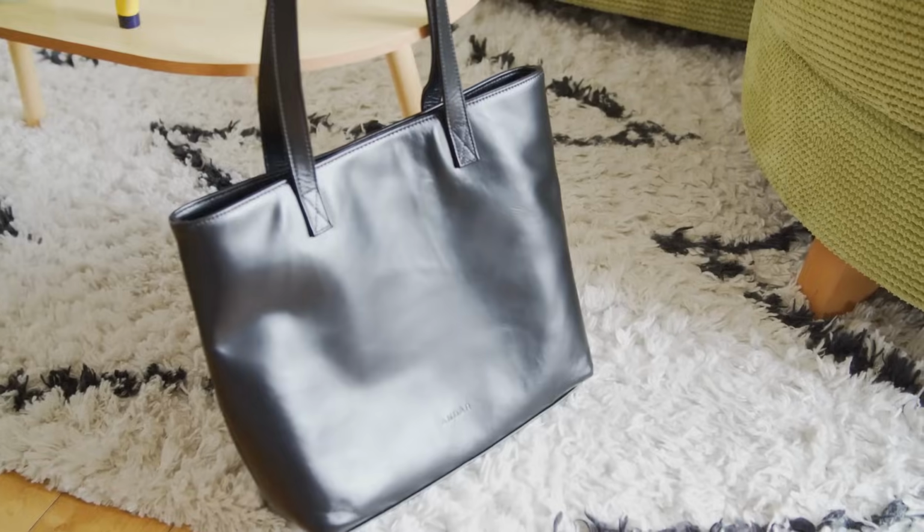Someone once told me, spring fashion is just your autumn outfits with lighter fabrics, lighter tones, and no-show socks. And I kind of agree, apart from the no-show socks bit.